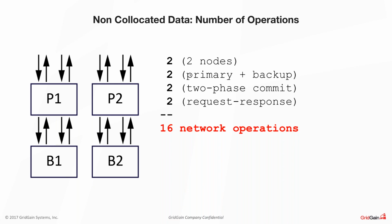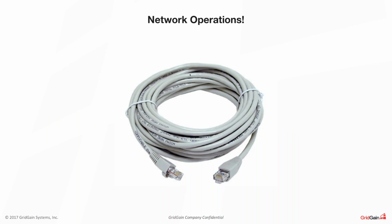Just imagine this. And this can happen. If that transaction was executed on a single machine, we wouldn't care, right? Because it would be executed locally in 6 operations, and local operations are nothing. But these are network operations. All these 16 operations involve network round trips. Depending on the throughput and latency of your network, the performance of your transaction can vary dramatically.